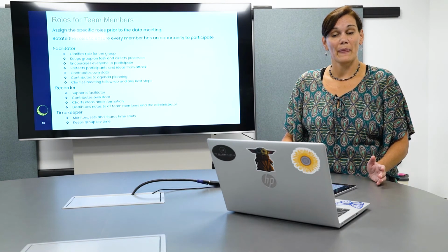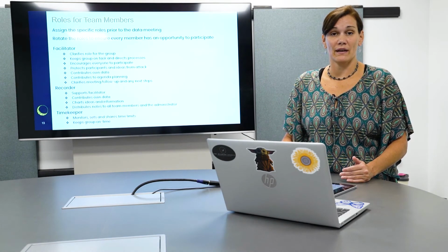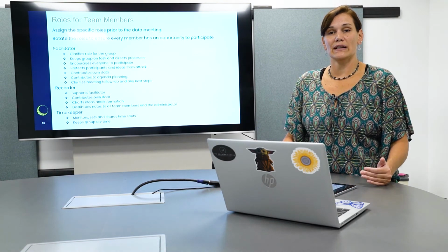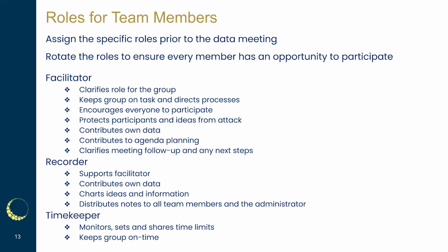A facilitator. This should not always be the administrator. This should be rotated among the team members. It gives them an opportunity to lead the data meeting, and it gives them an opportunity to take ownership of the data and that meeting. So a facilitator clarifies the roles for the group. They keep the group on task and direct the process. A facilitator encourages everyone to participate, contributes their own ideas, plans out the agenda, gets it distributed to the team before the meeting, and clarifies any meeting follow-up or next steps.